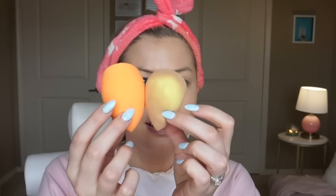So I'm going to be using this Real Techniques sponge. I have to admit, I've never used this shape before. I'm kind of confused what the flat side is for. Maybe it's for foundation. I don't really know. But I will say it feels huge compared to the Beauty Blender. It's not that much bigger, but it's enough to feel it.